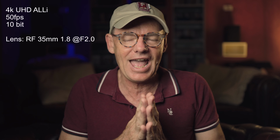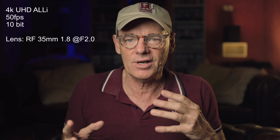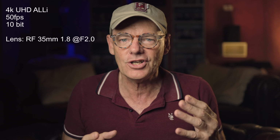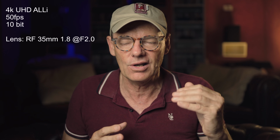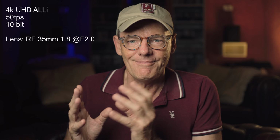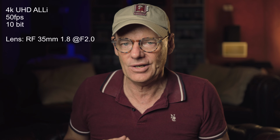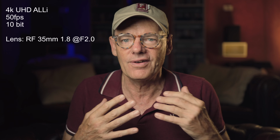Okay, so now we're shooting in 4K, 50 frames per second, all-intra. People may want to shoot in IPB, which is a more compressed format. I don't like to shoot in IPB because you are not getting all of the information for every picture. All-intra gives you every line, whereas IPB skips some lines, or interprets the picture from previous pictures to make the future picture look better. So you are not getting the full information. That's why I like to shoot in all-intra, and it's also easier on your editor. Unfortunately, it does mean a bigger file from your camera.